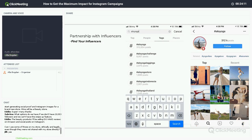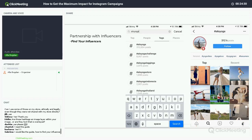Eddie asks whether these hashtags are an image layer within your image, or text which is overlaid. Eddie, this is text. So I just type in as many hashtags as I want, and then I make this text as small as possible.